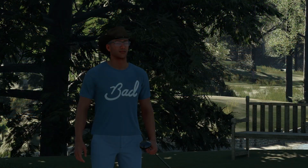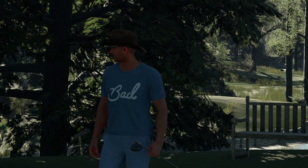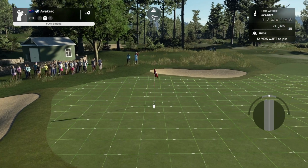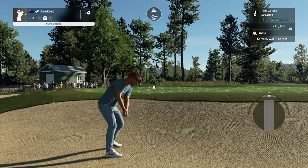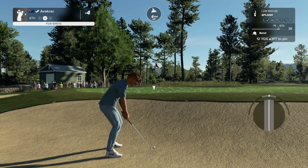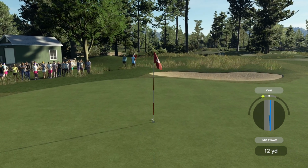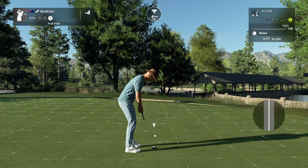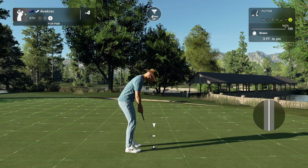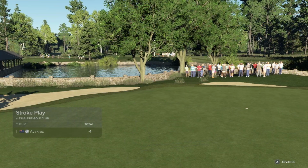Is this our first bunker? Or second? I don't know. Cinnamon? Anything? No? You? No? Okay. Can't remember. That's it. Out. Oh, slow down. Oh, go. Oh, man. I was going to say, that would have been so good if that had gone in. Just came in a little too hot. All right, nice par 3.